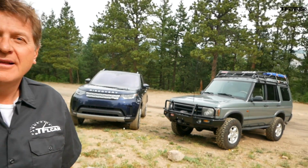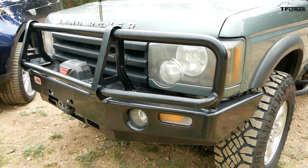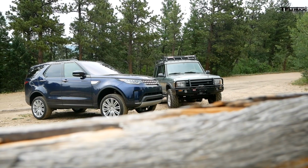And behind the camera is my man Tommy. Tommy, which one do you want to drive? Well, I want to take the TFL rescue rig. But before we go up Goldmine Hill, let's show them just how much the tech has changed in 14 years.